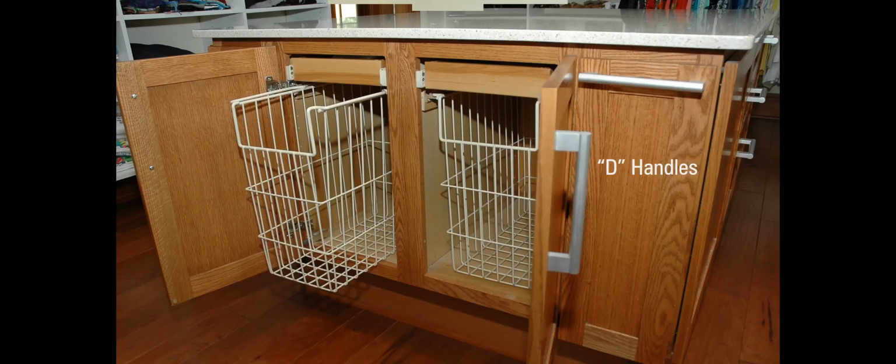These are the dirty clothes hampers that were designed on the end. They're right next to the washer and dryer. They've been great. There's two little narrow drawers, only an inch or two deep, that are above them, so they slide fully out. They have the D handles, as all of our hardware are D handles. We're finding that's very easy for people with arthritis or paralysis to grab hold of and use as a handy device.